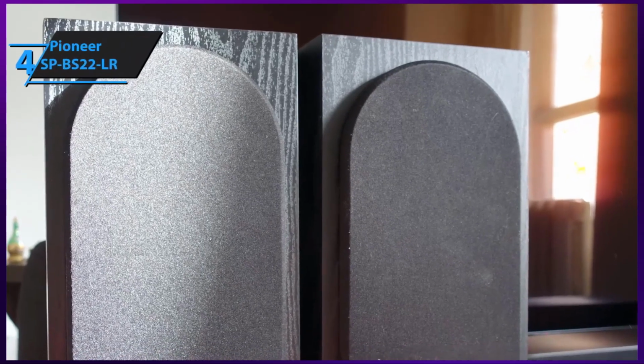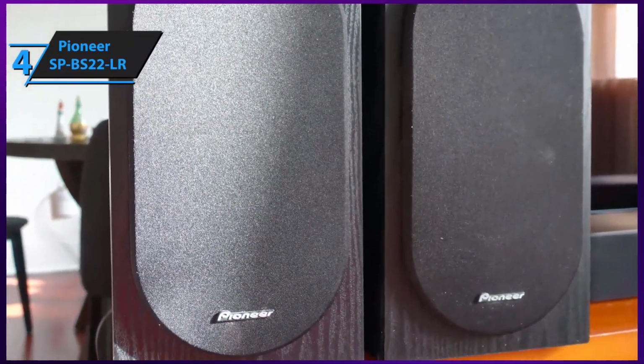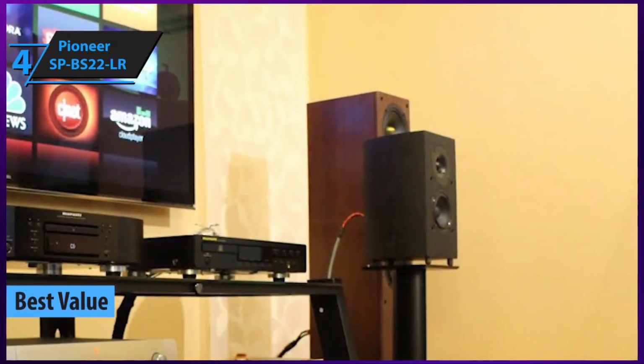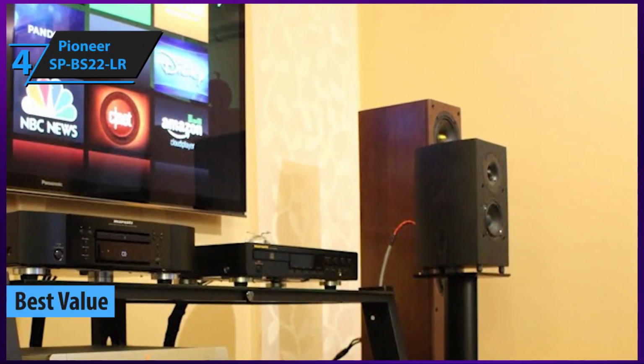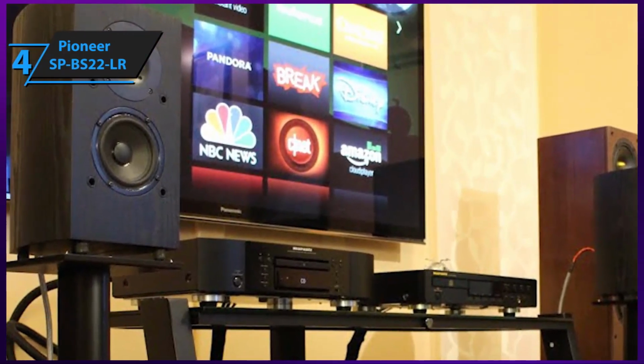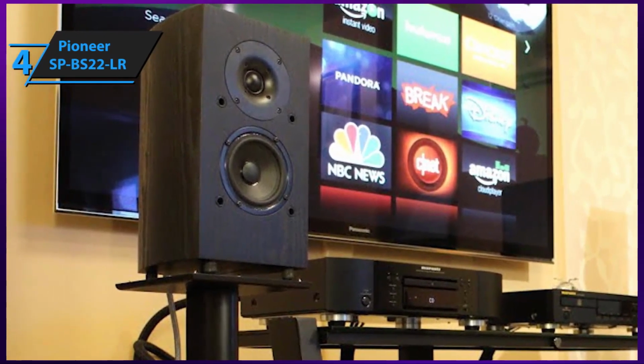Our second recommendation is Pioneer's SP-BS22-LR Andrew Jones Home Audio Bookshelf 2.1 Bookshelf Speaker System. Some of the most notable benefits you could potentially reap by having this system in your home include a beautiful new aesthetic piece, booming bass for your parties, and sound quality that will put your old budget speakers to shame.